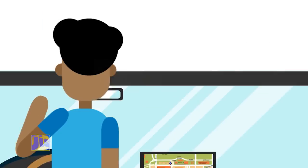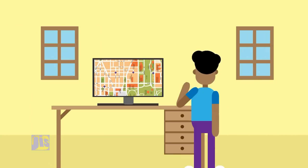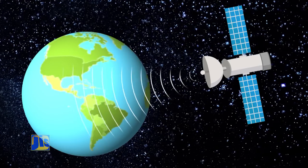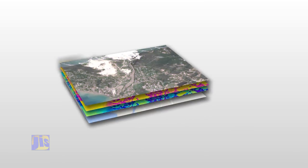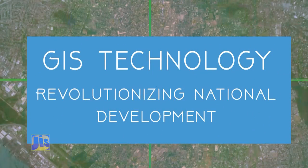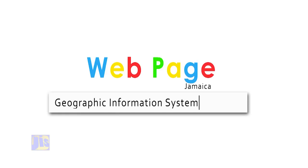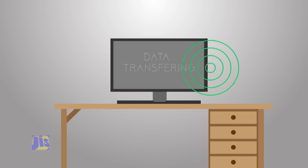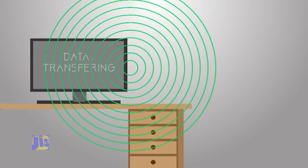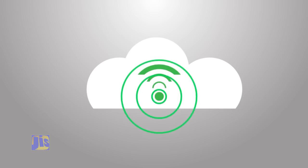It's all around us. It influences how we work, learn, live, play, and plan for the future. GIS is the short form of Geographic Information System. It's a computer-based system built to capture, store, manipulate, analyze, manage, and display all kinds of spatial or geographical data.